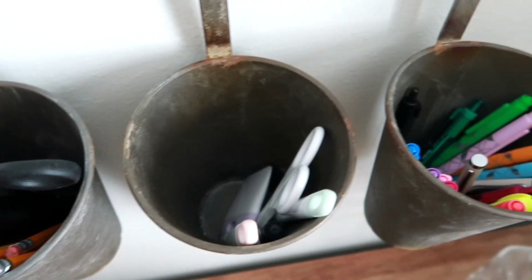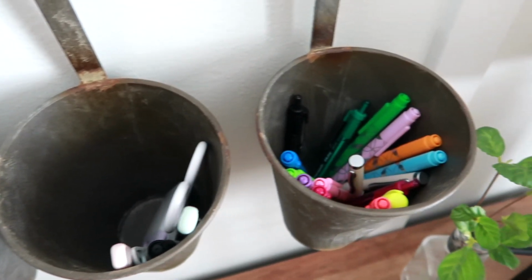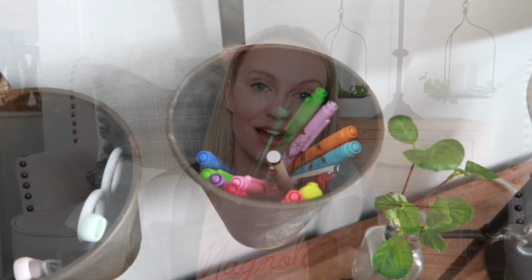I have really taken a love of them even more as of lately, as I've gotten into more Cricut things and needing all the fun little utensils that go with it. So it's just nice to have everything organized up off my desk and I can reach for it when I need it. It's right there still. But there's so many different ways you can use it. You don't have to use it for just utensils. You could use it for decor, like put flowers or plants in each one. I think that would also be very pretty.